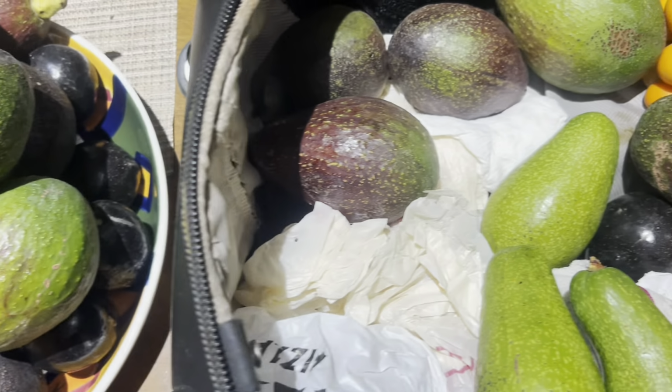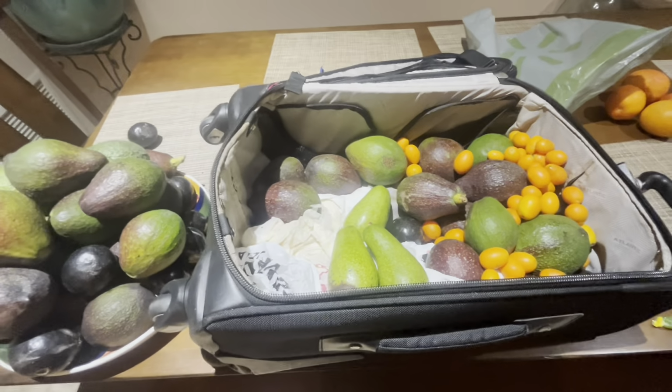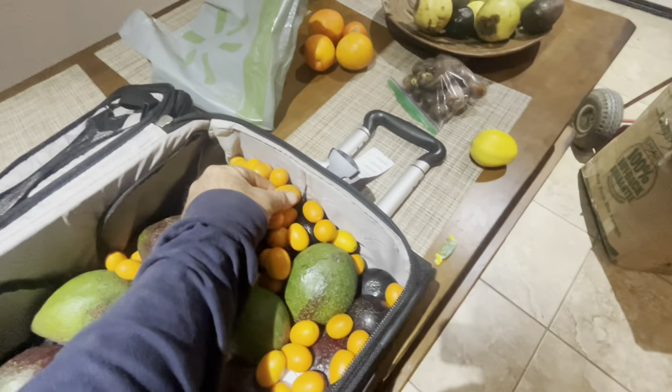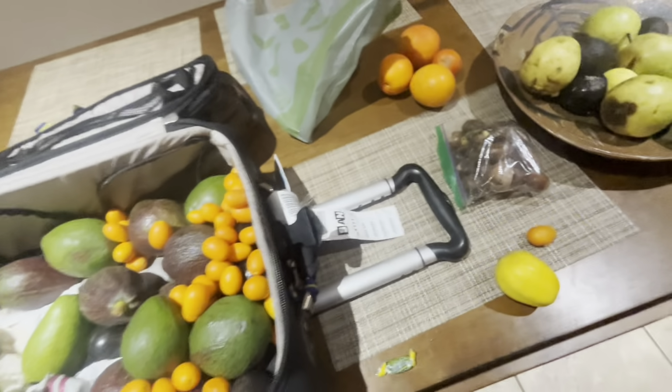Do you think they're gonna hassle me at the security checkpoint when I go to the airport tomorrow? So I pack it up as usual, and I got some great avocados, all these different ones, all this fun stuff. I couldn't resist picking a bunch of my kumquats. But I'm packing all my avocado seed to take with me. Yeah, all this good stuff.